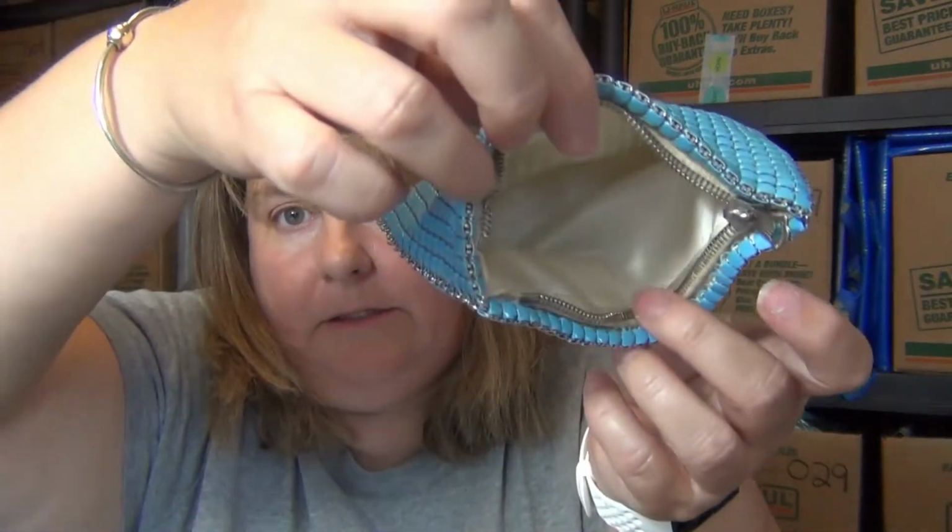Does not have any type of string to it. It's clean, clean, clean on the inside. And I'm not really sure. So I am thinking that this purse is probably going to sell for about $25 or $30. Brand new, never been used.